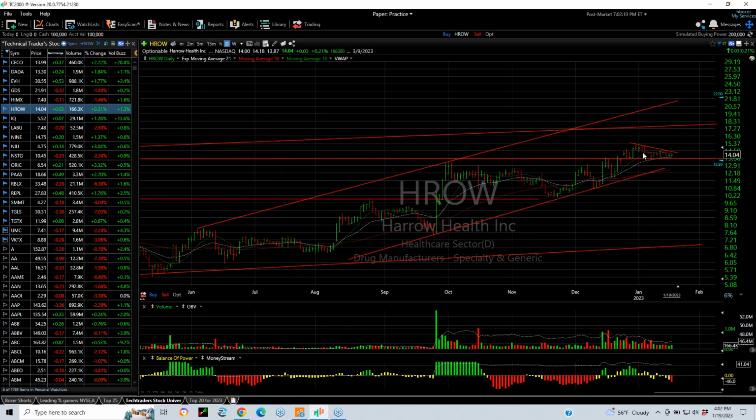After breaking out and forming a nice little pennant or coil, mini coil, it looks ready to go again. My targets are now 16, 18, and 20.